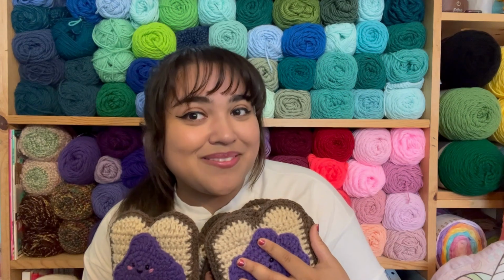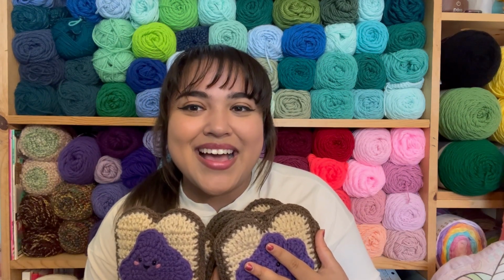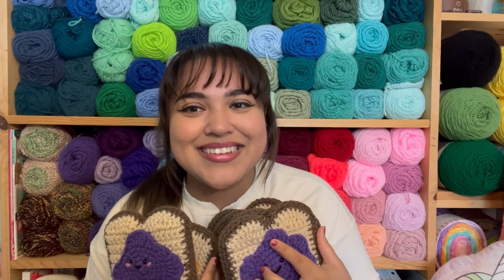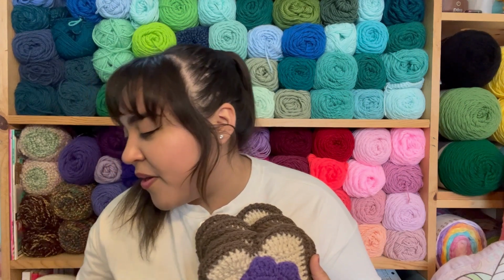Oh, I used a 5mm hook, a G hook for all of them. Yeah, I had so much fun with these. But I do think I'm done for now anyways, for quite a long time. Unless I get the urge to make more of these, there probably won't be more for a very, very long time. But yeah, I had a lot of fun making these.